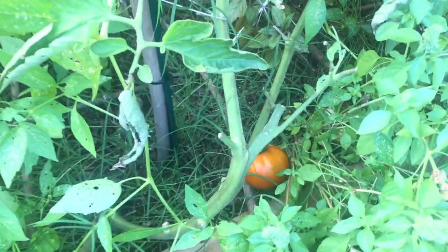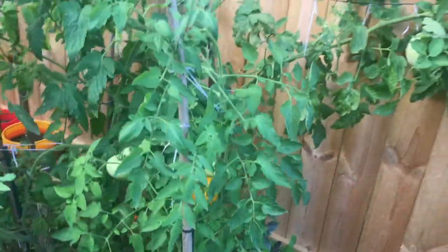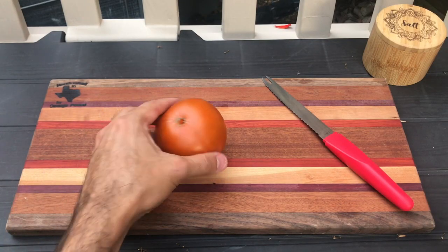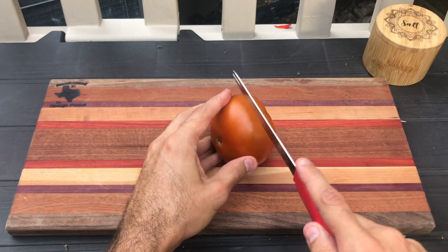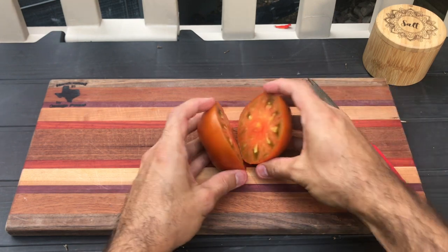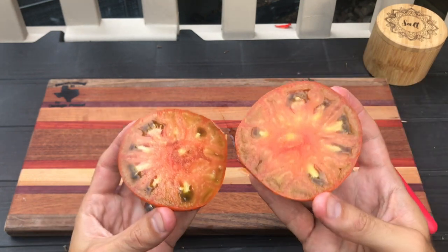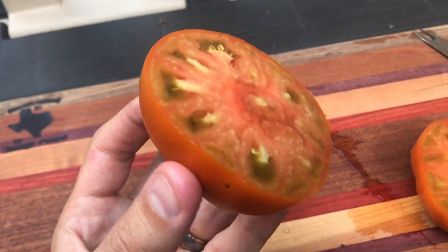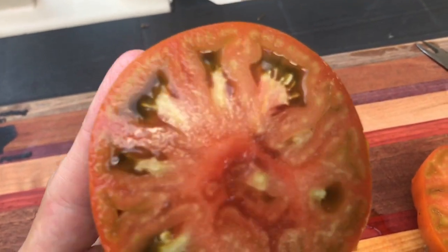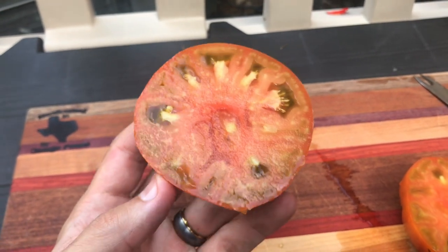But there you go, the tomatoes really stand out against the green. Just a beautiful color. But I'm most excited to check out the inside and give it a taste. So let's go. So really neat color. It's definitely a reddish orange on the inside, but the seed gel is green. So you got a cool little array of colors there. Really nice.